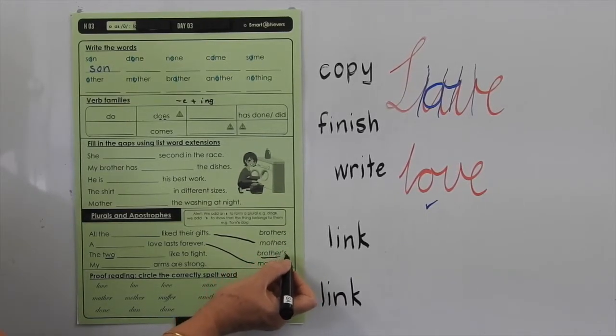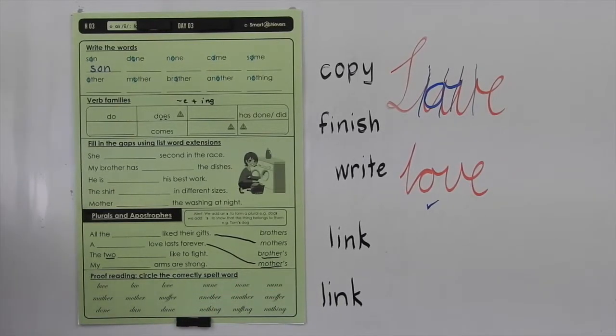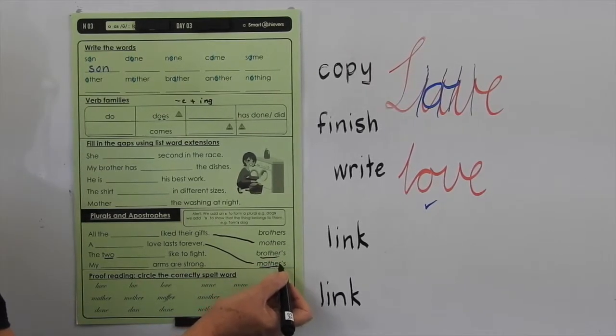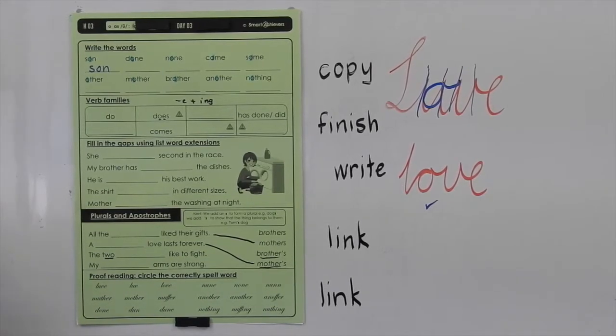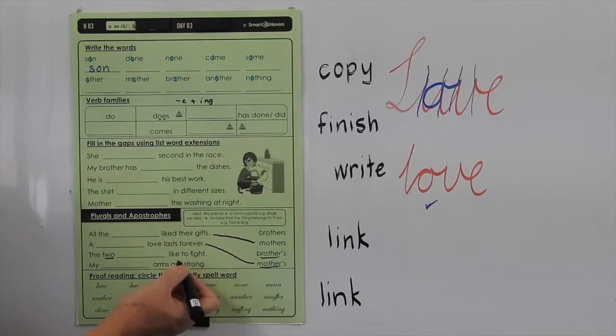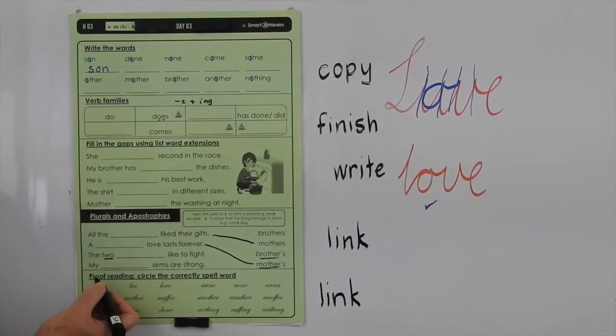So when we're putting the apostrophe in, you have to work out if it's a singular or a plural, and it goes at the end of the singular base word or the end of the plural base word. But here we're just working with the singular to keep it simple for you. One brother and one mother. We're saying the love belongs to your mother and the strong arms belong to your brother.